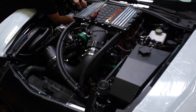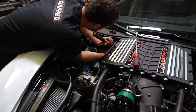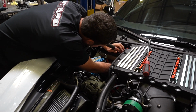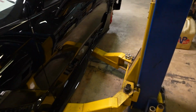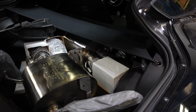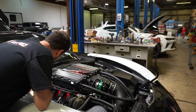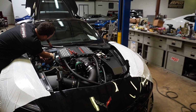Thing's looking killer. What you got going on with this thing? Little update? Wiring, fuel system stuff. Bunch of not exciting stuff, I guess. Yeah, not too exciting. Definitely coming along though. Got the boost line in there. That'll be going on. Looking good. Love this car.